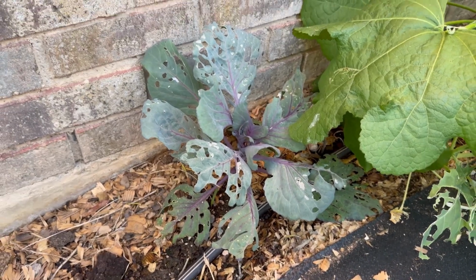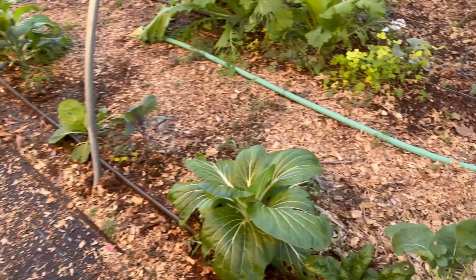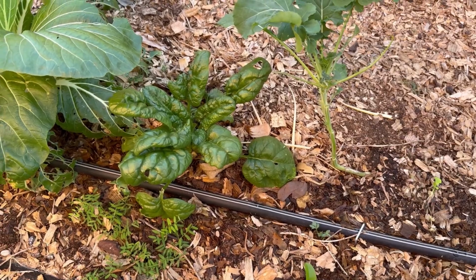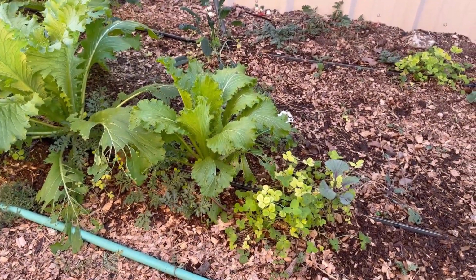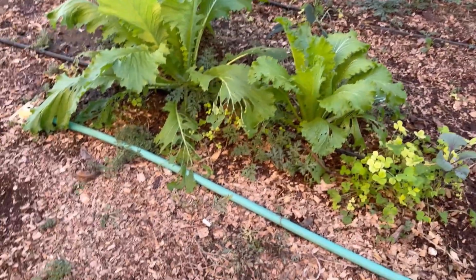Some eat up red cabbage. It's time for the bug spray again. All right, and I got some broccoli right next to it, some Bloomsdale spinach, another bok choy. Got some Mitchahili over there growing, 2 of them. That one's big. I need to clean off the crap off the bottom.